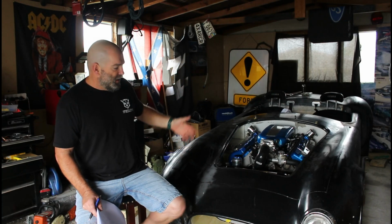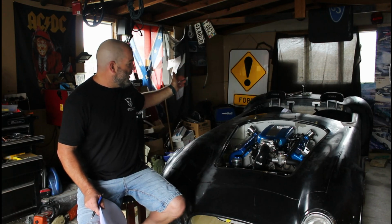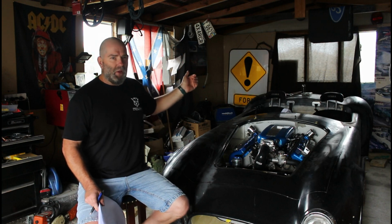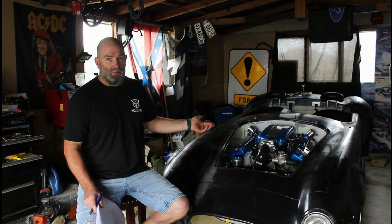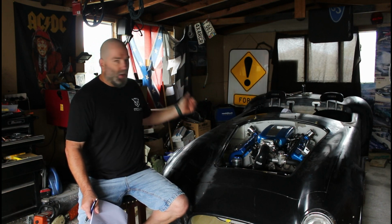All the lights are done, except I haven't ordered the rear lights because I'm just trying to figure out what style of lights I want to put on the back. But it's already wired. All the brake lines are run. The motor runs. It's beautiful. Allegedly, it's got 40,000 k's on the motor, so it's still basically new. I'm just waiting for my power steering pump to get back, and then I'll have all the steering done.